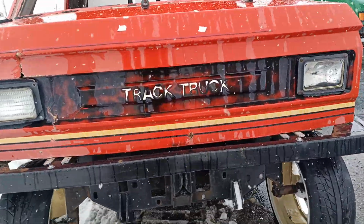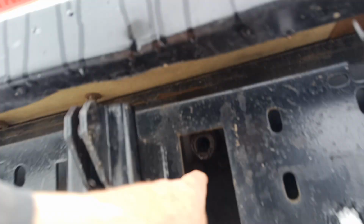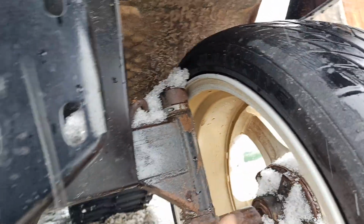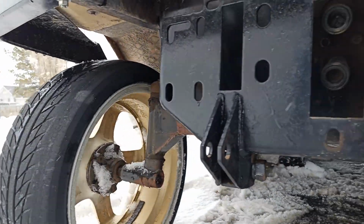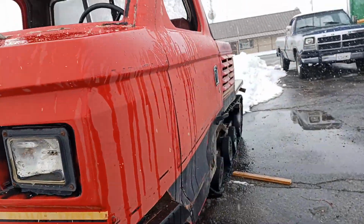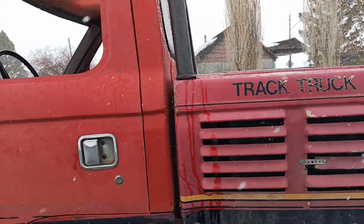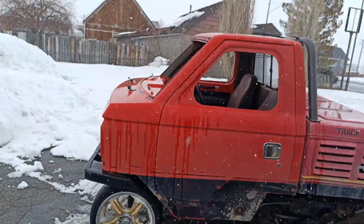Set up here for a plow. And it has the hydraulics right here, all plumbed in with quick connects. And there's skis that'll go on here instead of the wheels. I've got a set of those coming. The cab's the worst part on it. But there she is. A little turdlet.